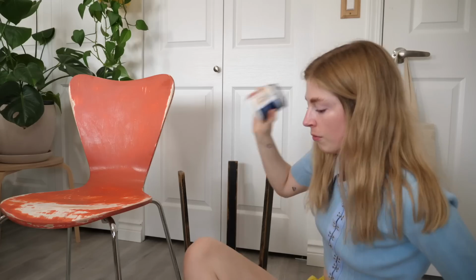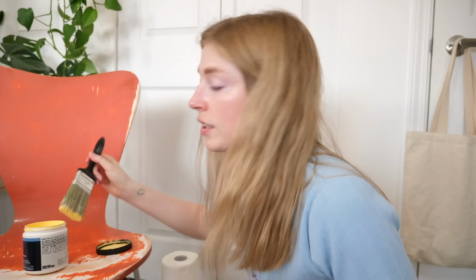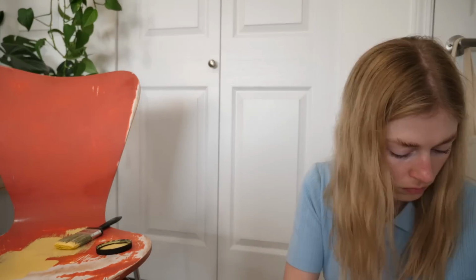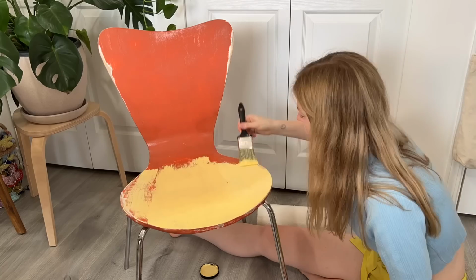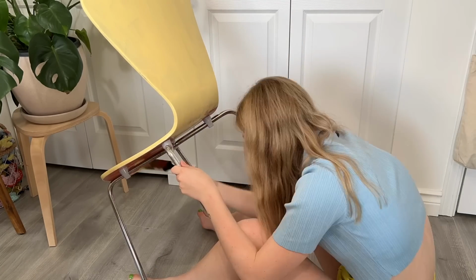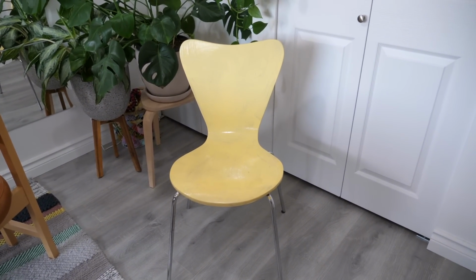Good morning! So I think I'm gonna start with this chair first. I'm doing it this yellow. We're gonna have a banana chair. It does look like banana. Oh my gosh, I'm so excited to have a banana chair. Oh gosh, this is like a dream come true. So the first coat is done and I'm actually really happy with the color. It definitely gives me banana vibes, which is what I want in my life.